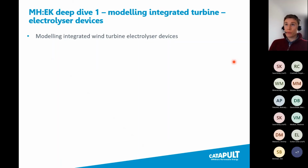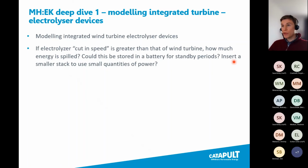Another way that we might have wind energy spill is if we have an electrolyzer that's smaller than the wind turbine, and there might be economic reasons for doing that, maybe having it 85 or 90% of the wind turbine capacity. So we might have a 4.5 megawatt electrolyzer with a 5 megawatt wind turbine. And so you can imagine that top 500 kilowatts will get spilled on a regular basis. In that case, we want to ask, how much energy would actually be spilled? Could we store it in a battery for standby periods? Or do we want to think about inserting a smaller stack which can soak up power between 100 and 1000 kilowatts? Those kinds of questions.